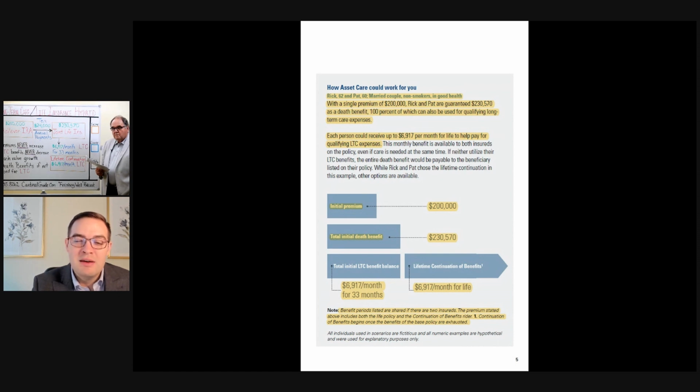is a joint policy, it will pay a total amount of $6,917 a month per person. In this particular illustration, we've done it for life. It pays for as long as either one of them need long-term care. And so, what's nice about this policy is there is no situation where they could run out of benefits. Think of something like Alzheimer's or dementia. You could need that for several years, as long as potentially 10 years. And this policy will pay for that, and you're not robbing from the other spouse's benefit. And so that's kind of logistically how the policy works.